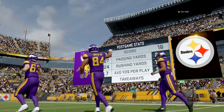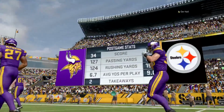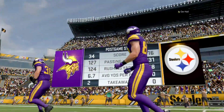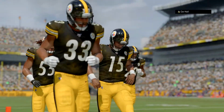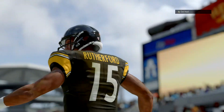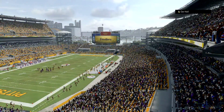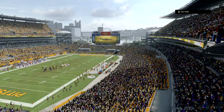So for Minnesota, they're into the win column for the 3rd time this year as they get the victory here. And they will head back home next week. Meanwhile, for the Steelers, they drop below 500 to 2-3 with a loss. And perhaps fortunately for them, they'll get an early bye next week and come back to action in Week 7.